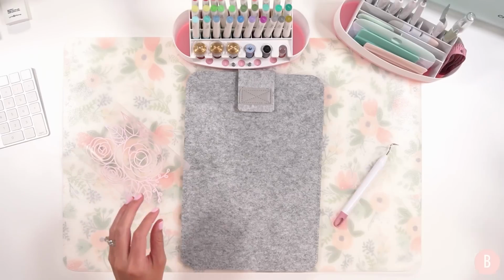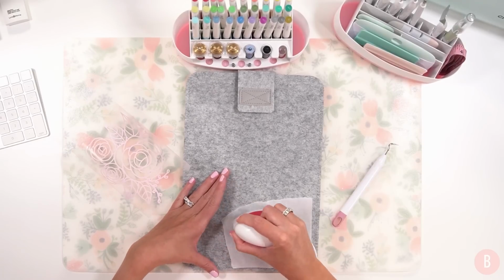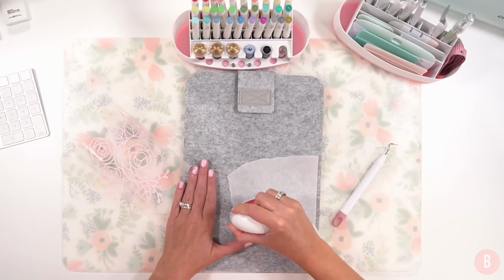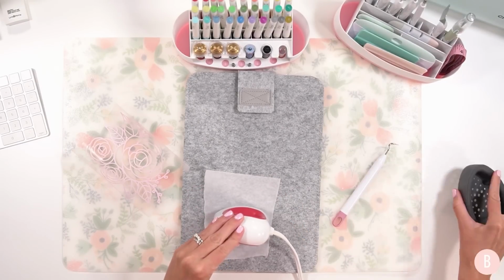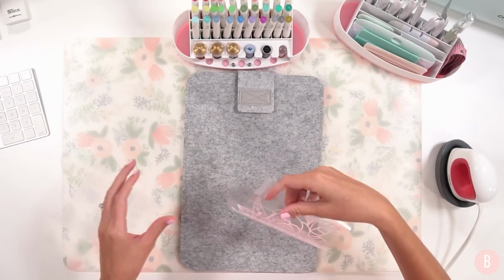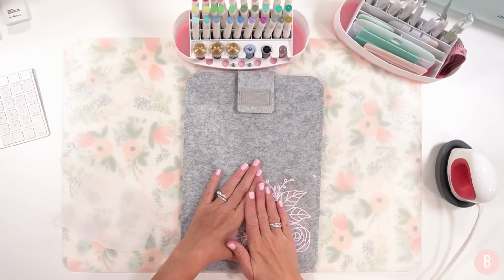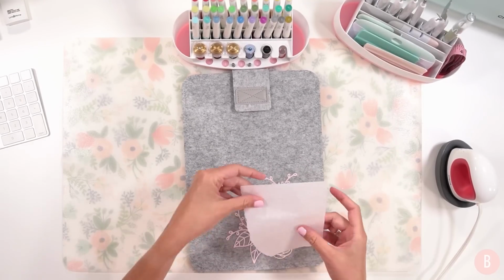Okay, I'm going to grab my parchment paper once more and preheat just the area that I'm going to be working in. And I'm just going to rotate it up and around instead of getting a new piece of parchment paper. You can also use a Teflon sheet. Okay, bring my little base in here. And I'll just place this here. I like that. I think that is really pretty. I like that. Okay, so then I'll just use this as a barrier.